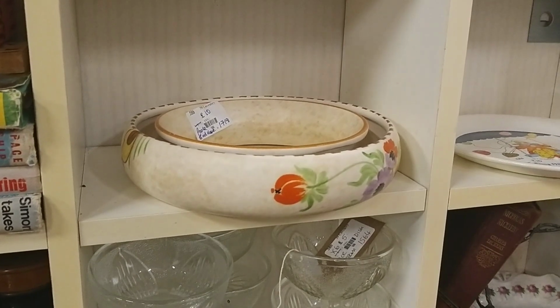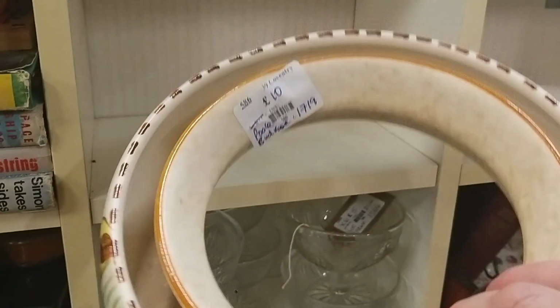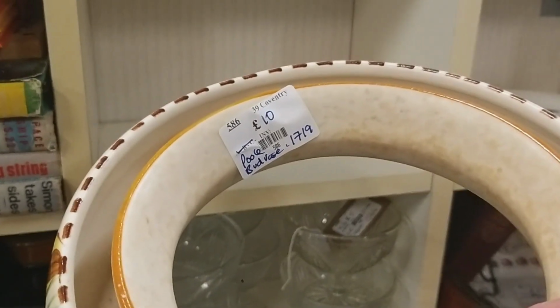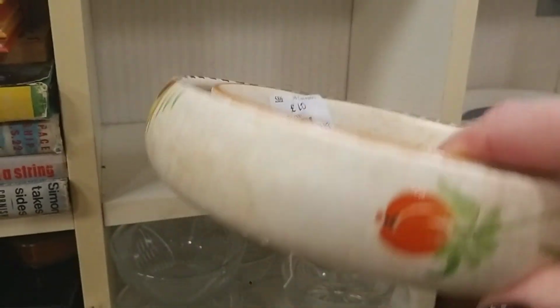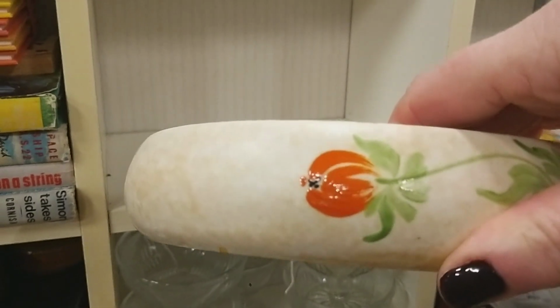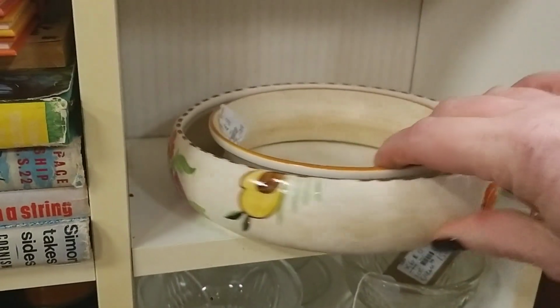Oh look, a posy ring. I love discovering posy rings. This one was made at the Paul Pottery, which was founded in 1872 and closed in 2006. I really like the shape, but the pattern here, the decoration, wasn't for me, and at £10, just a little bit out of my price range.